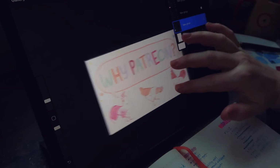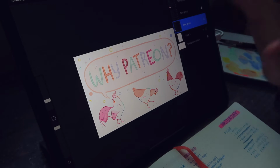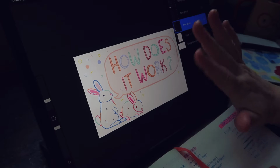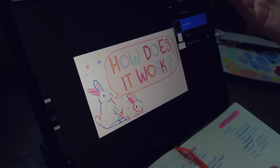Then for the second one I have why Patreon, and the hello is going to be like, I'm April, I make stuff. You know, I'm cool. Why Patreon is saying why I'm using it, or what you'll get out of it, what I get out of it. And then the last one is, oh, these bunnies are so cute, how does it work. So that's for people that don't know about Patreon, maybe they haven't heard about it before, and it tells them about the tiers, the system, payments, things like that.